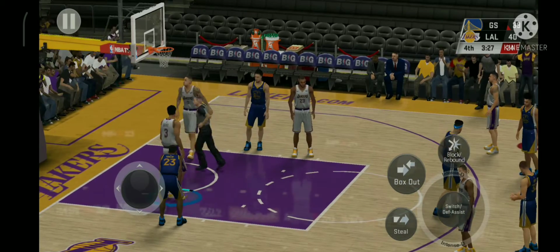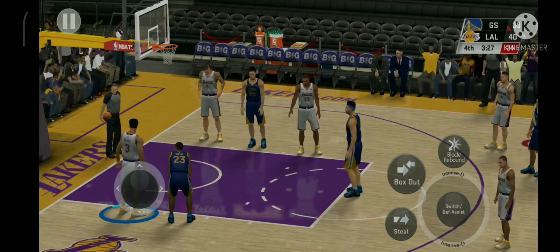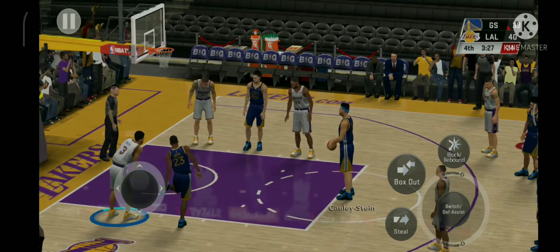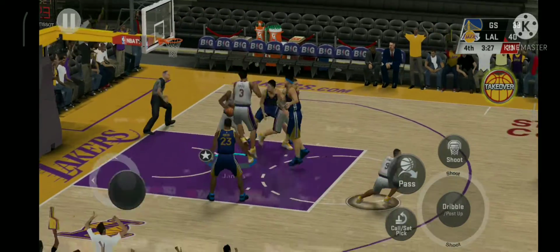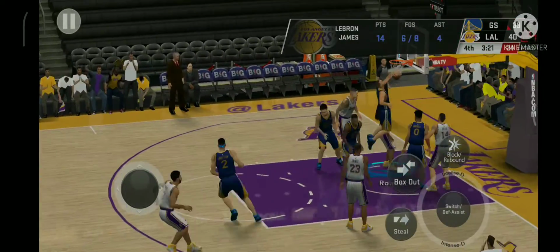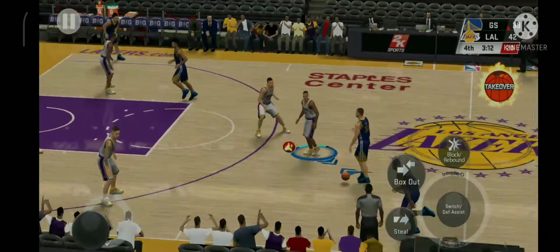Free throw missing. And he ends up missing both free throws. Here's the break, and here they go. Now here's Rondo. Finish off the break. I think they need to get much more disruptive defensively. They can't just keep allowing these easy baskets.